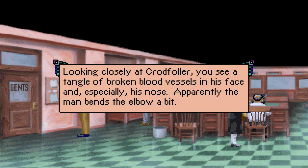Looking closely at Crodfoller, you see a tangle of broken blood vessels in his face and especially his nose. Apparently the man bends the elbow a bit.